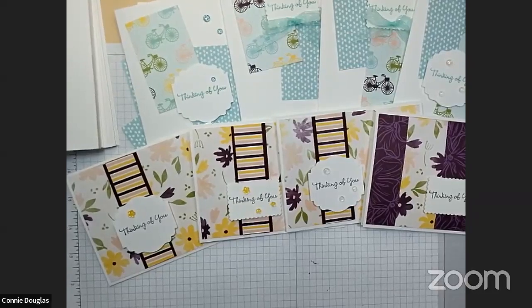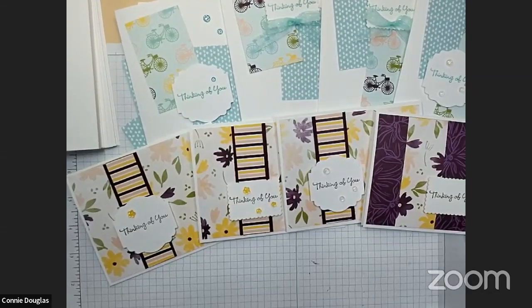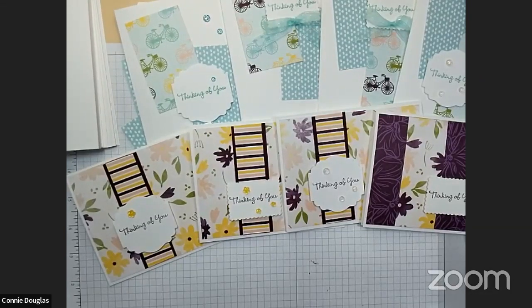So if you're part of a card ministry, or you're looking to make a whole bunch of cards, this is a great way to do it.